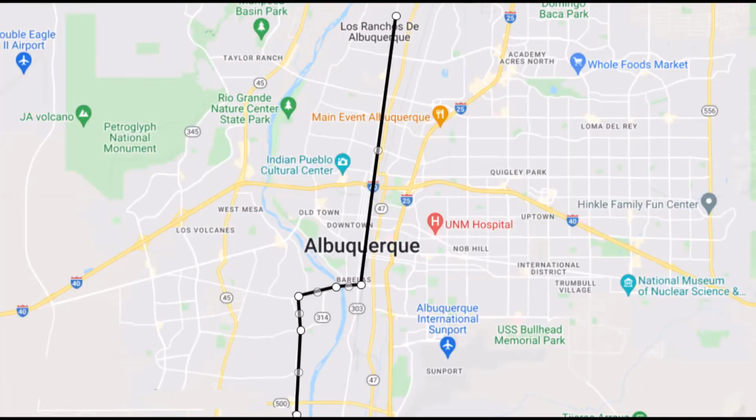So to give you an idea of what I'm talking about as far as different alignments, this was the original Route 66 road that went from north to south in Albuquerque, coming from Santa Fe. It would go into Los Lunas and then turn west. This is known as the Santa Fe Loop. This alignment existed from 1926 to 1937.